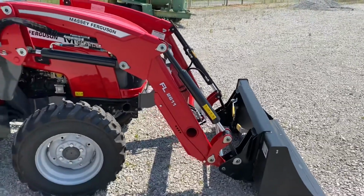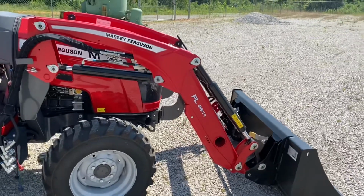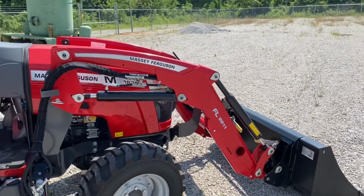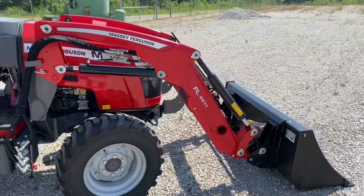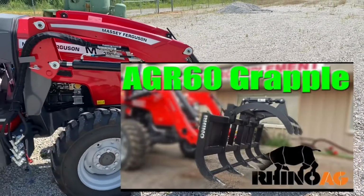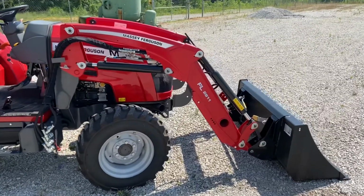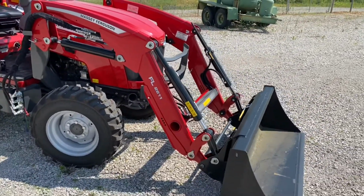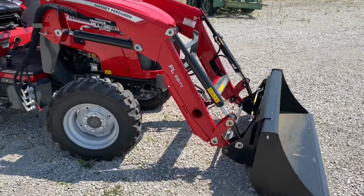This is the FL series loaders that Massey Ferguson offers. They are considered a smart loader, and what that means is that this loader has availability to have an optional third function valve for use with such like a grapple or a post hole auger. And you could also get the soft ride feature on this loader optional, which allows the tractor to ride a lot smoother when you have a load in the bucket moving across the ground.